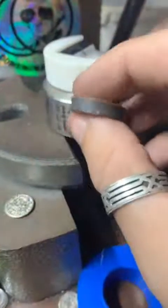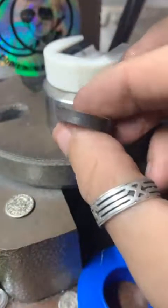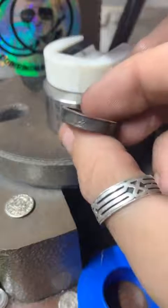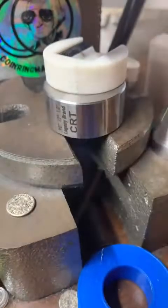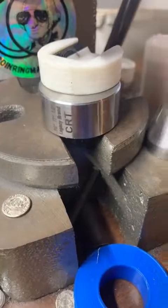Here's our ring so far. You can see it's got a bunch of fire scale on it. But that's going to be okay. We can buff that off in a little bit. And we're just going to stretch this out some more. Try and get it to a size 13. Pretty good.